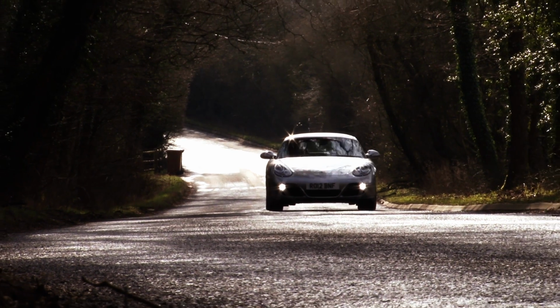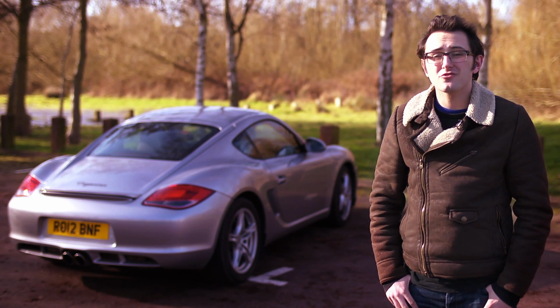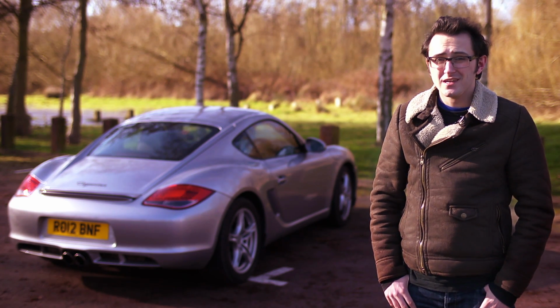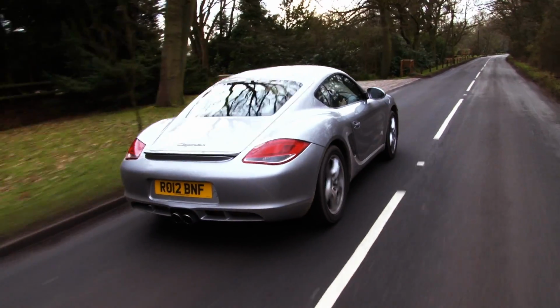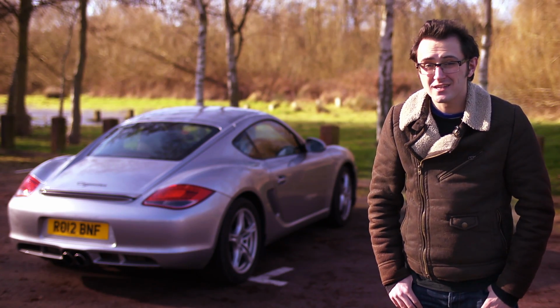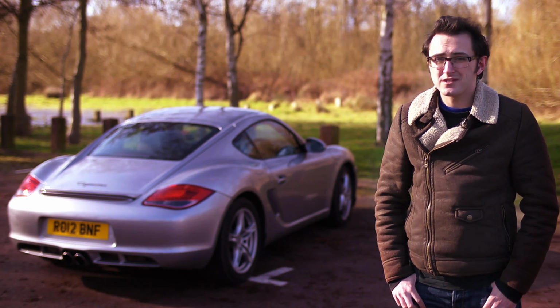Because it's far, far more capable than you are. Its chassis can take more power, it makes an incredible noise, and it does one thing that a lot of others simply don't. It makes you smile. If you've bought a Cayman, you've got yourself a performance car that has space, comfy seats, incredible performance, and it's got a little bit of rarity the likes of the Boxster and the 911 simply don't have.